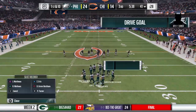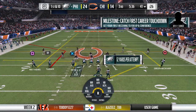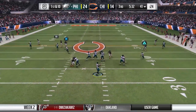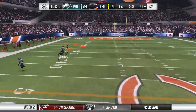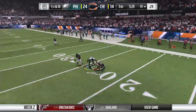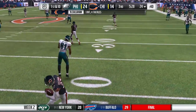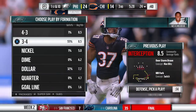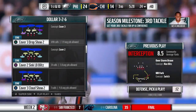Back-to-back good games. Maybe they found something last week that they can carry forward here, a little blueprint. We often talk about a defense seeing something that held a person down and implementing it. And is this intercepted? It is. It's intercepted. Picked off by Bryce Callahan. And they have the football and will take over at the 24-yard line.